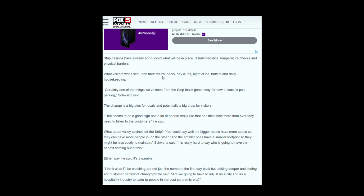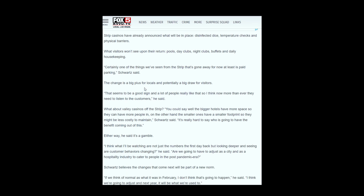So they do have disinfected dice. They're going to do temperature checks and physical barriers. What you won't see when they open is pools, day clubs, nightclubs, buffets, and daily housekeeping. Paid parking has gone away, so that's good. As locals, we all hated the paid parking. Uber and Lyft made a lot of money on us because of paid parking. The change is a big plus for locals.